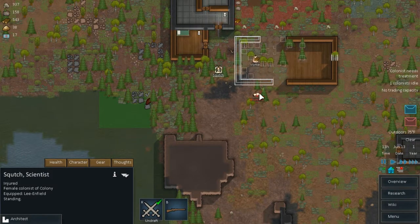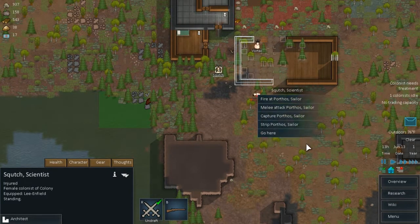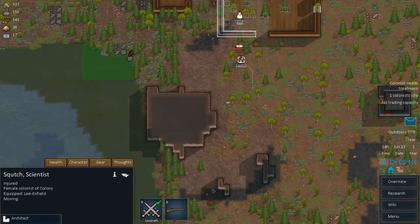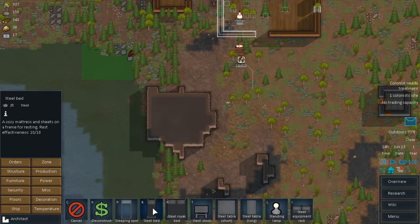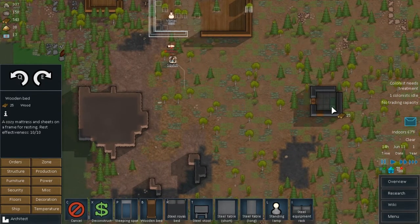There we go. Whew. Thanks, turret. So that turret was still good for something. We will disable it, though, eventually. I'm going to... Can I capture? We need a prisoner bed to capture him. Let's see if I can get that done really fast. Let's go into furniture, and I will make a wooden bed and put it in this little area here. This is my prison.